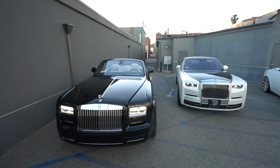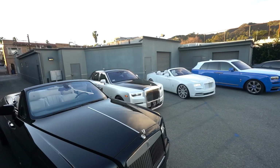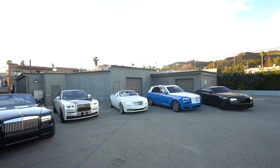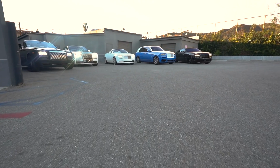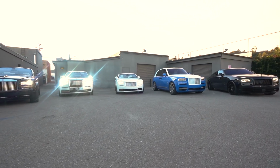Starting with the drop head. Then we got the Phantom 7, which is the new Phantom. We got a Dawn right there. We got a Cullinan, and then we have a Wraith. So all 5 different models, which is cool. We have pretty much all of Rolls Royce's current lineup here. We're not a Rolls Royce dealership. We just repair, modify these cars, and make them look like this.